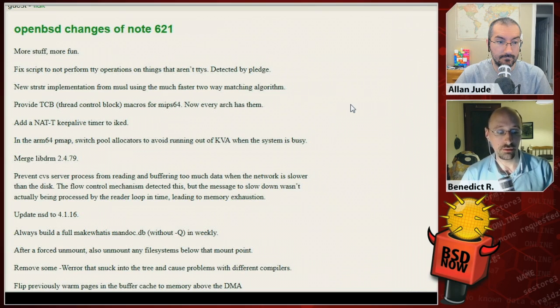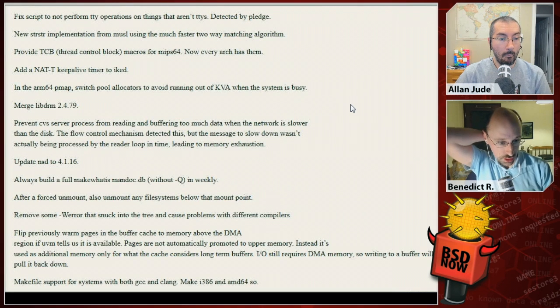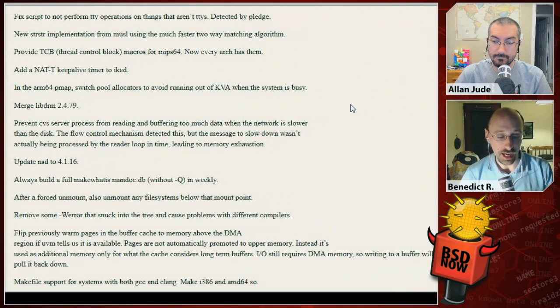And they also have a change that provides TCB, thread control block in short, macros from MIPS64. Now every arch has them, which is good. So there's a uniform change here. And they added a NAT keepalive timer to iked. Yep, that's for IPsec. Mm-hmm. They merged the newer libdrm. After a forced unmount, also unmount any file systems below the mount point, so anything mounted underneath is also removed.